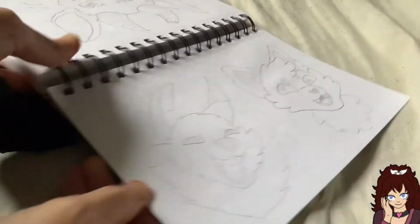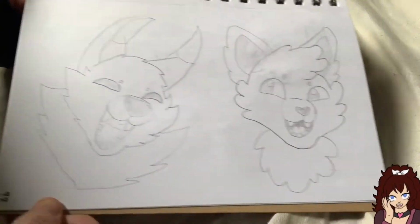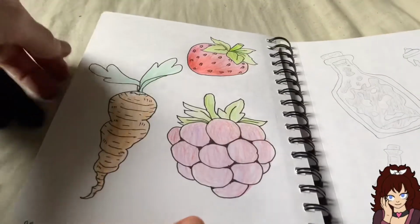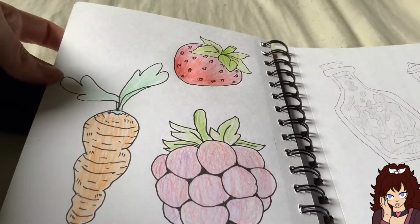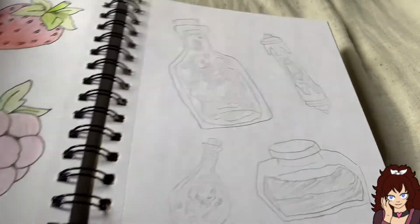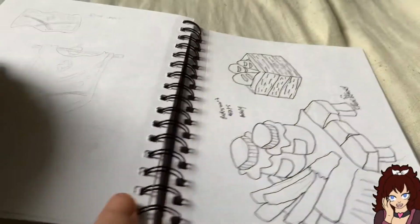These are just random anthropomorphic character design practices. Different shapes of curly hair, spiky hair, a goat for some reason. I was just kind of filling these pages in. I did fruit and vegetables next to some really nice looking potion bottles. I'm going to turn this into something because I have a potion alchemist character in my comic.